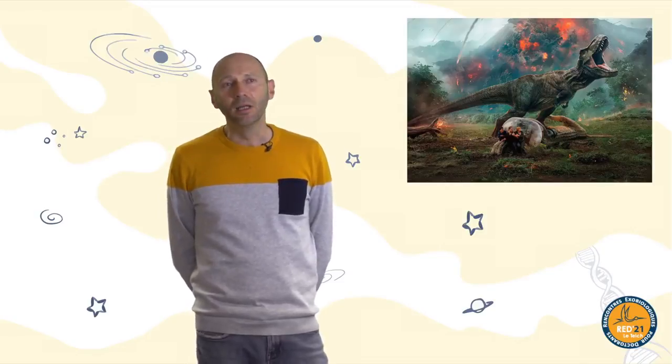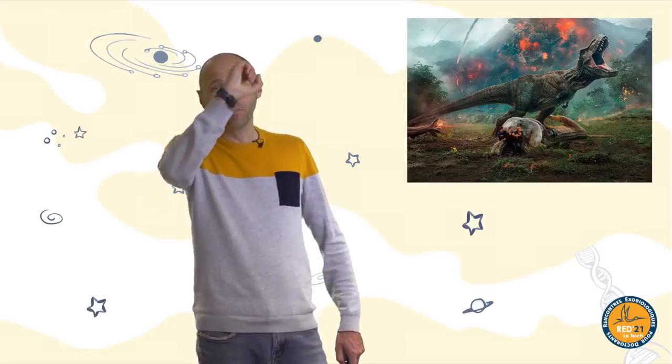So a reconstitution of extinct life actually depends on the way we understand the species. For example, if you take another dinosaur species like Iguanodon, in the last century we were thinking that the Iguanodon was a very fat and very slow quadrupedal reptile with a horn at the level of the nose.